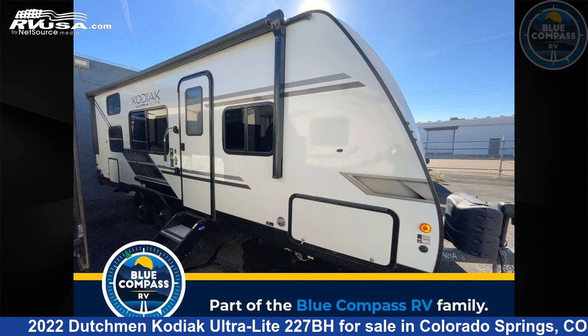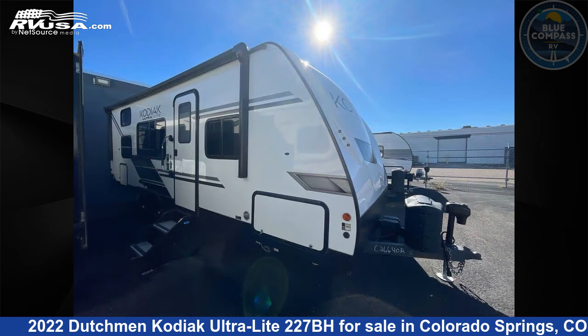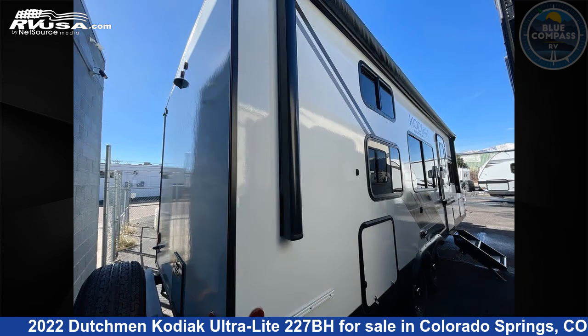This 2022 Dutchmen Kodiak Ultra-Lite 227BH is a travel trailer RV. It is located in Colorado Springs, Colorado, 80909 and is offered for sale by Blue Compass RV Colorado Springs.